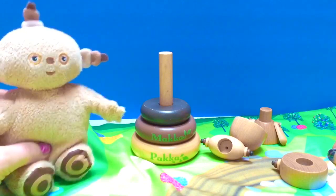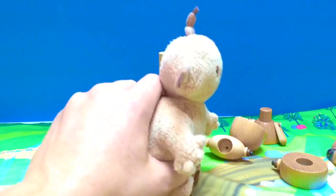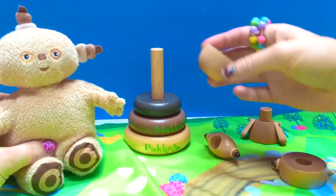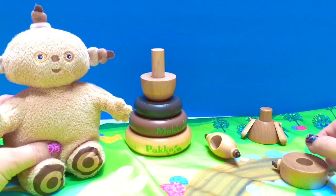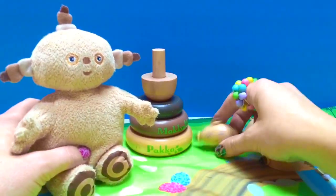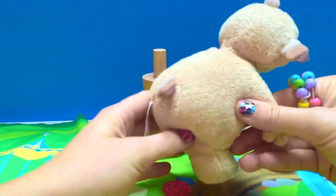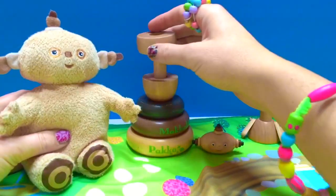Now this may be a tricky one. Which piece goes next? This one, Makka Pakka? Let's try it out. I think you are right, Makka Pakka. Okay, Makka Pakka, your turn again. Will it be the head, the arms, or the tail? The tail? Yes, your little tail is very cute, Makka Pakka. Let's put your tail on.